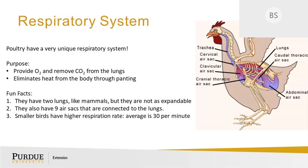So the other good thing to note is that the average respiration rate of chickens is 30 breaths per minute. This can help you identify if your chickens are in distress or sick, because if you can watch their breathing and track it over a 10 to 15 second time and multiply it up to a minute, then you can know if they're having an average respiration rate or lower or higher, then you might need to seek additional medical care.